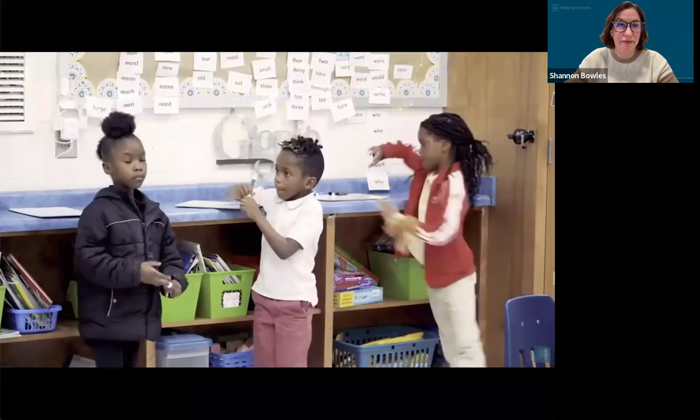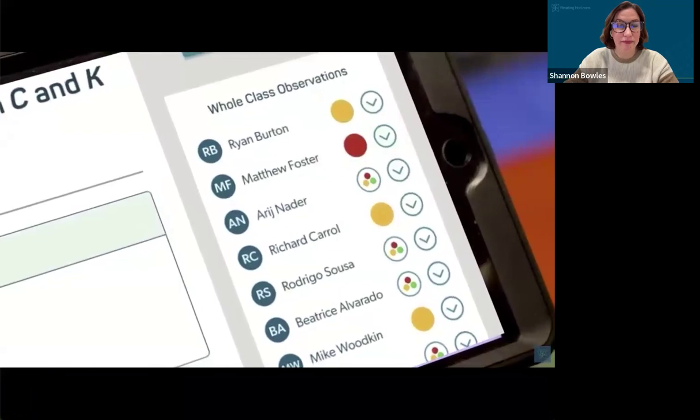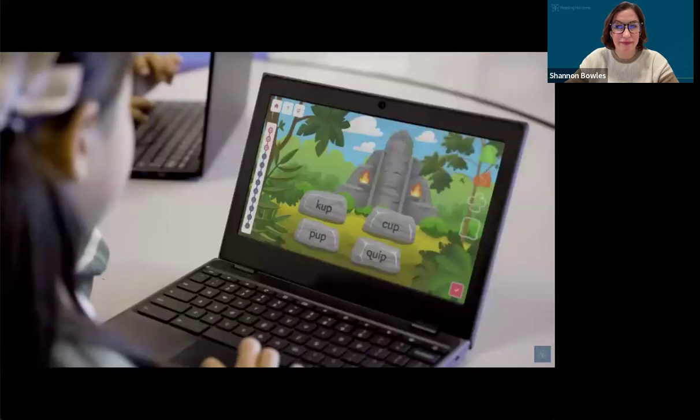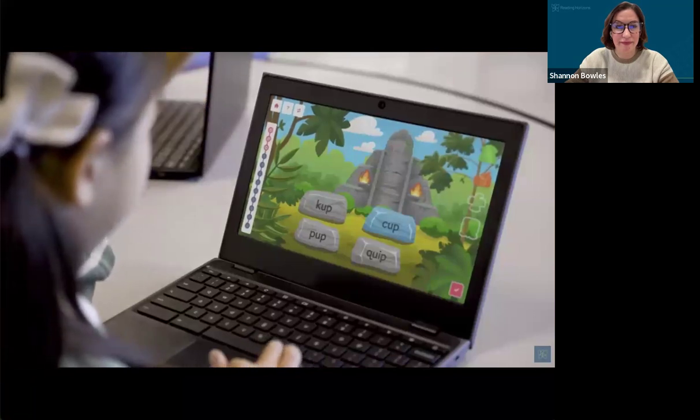As students participate in the lesson, discreetly mark them as red, yellow, or green, representing your on-the-spot assessment of their pronunciation, decoding skills, and attention. When you're done, instruct students to take a skill checkup, a fun, corresponding game-like activity that was automatically assigned to them when you started the lesson.